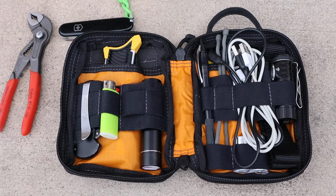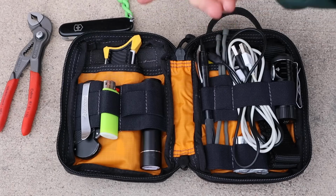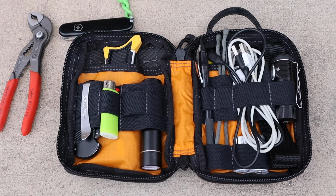The only thing is I probably this year will upgrade to some sort of tool very similar from Swiss Army that does have a little wood saw. That's the only thing I kind of wish I had on that. But would love to hear your guys' thoughts on any recommendations regarding that.